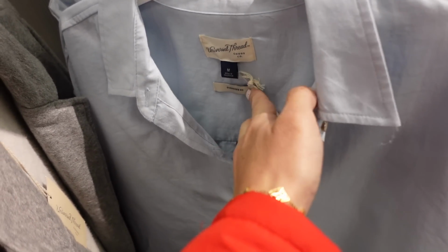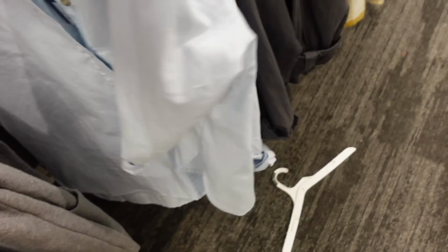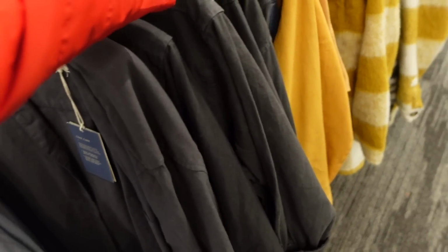New color in the button down top from Universal Thread. So these have the smaller collar. It's an oversized fit. Tortoise buttons. They've rolled up, but it does have the button detail. Really good length in the back. It scoops down a little bit with the seam detail. The material looks like a poplin, so a nice alternative to chambray. They're $25 in the blue. It also comes in the gray.